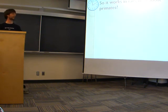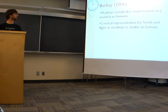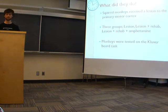So the last study that we're going to be looking at is in primates, in monkeys. So we have added relevance to people. The reason why we want to look at monkeys is because they are very similar to humans. They metabolize amphetamine similarly to humans, and the cortical representation for their hands and digits is a lot more similar to people than rats are to humans.